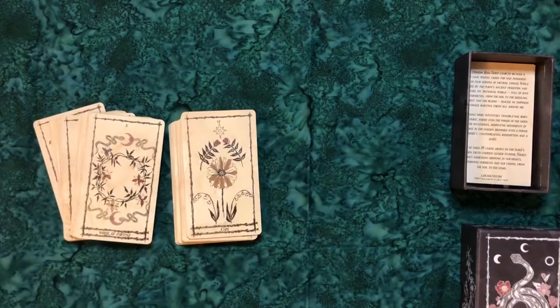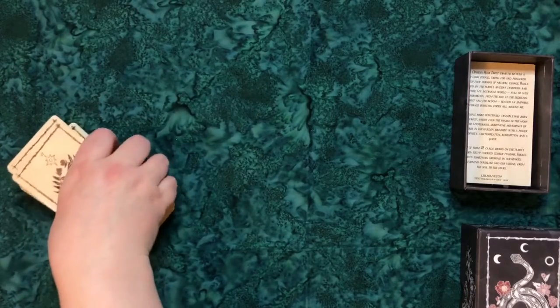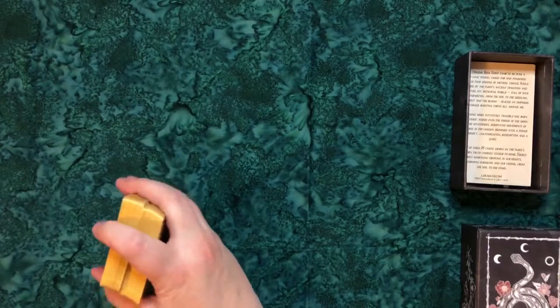But this one, I don't really want to get rid of it right away, but at the same time, I know I'm not really going to read with this because I have so many other decks that give me so much more from their imagery than this deck does. So there you go. If you really want it, reach out. We'll see what we can do.